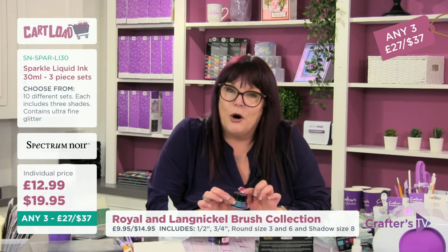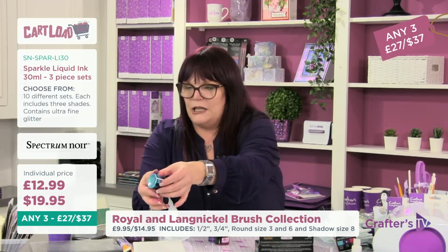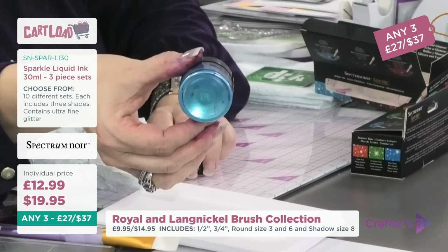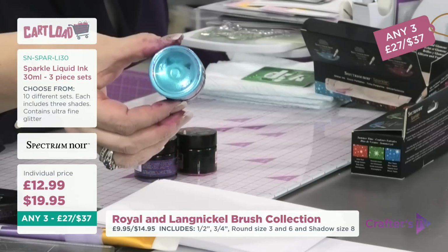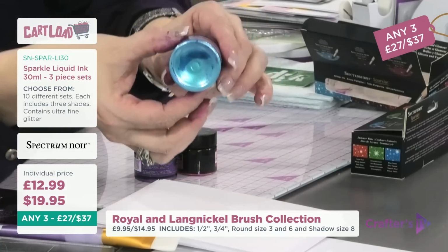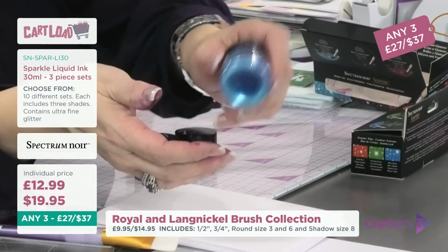Now, you get it in a pot, 30 mils. Can I go close up to show you, Johnny? Can you see at the bottom all that incredible fine mica, the microfine glitter, the very fine glitter, all at the bottom? Now I'm going to give it a little bit of a twirl or a shake.